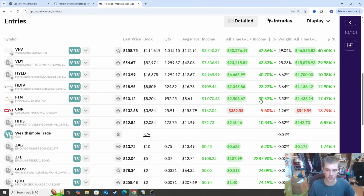We have FTN, which is our split share fund. In regards to the split share funds, I might swap this out. Harvest is coming out with a new high yield income based Canadian fund. We might be switching that, but you know what? FTN's been doing good for us, so we'll see how things go. We might maybe split some of the holdings with that high income fund, but we'll see how things go. Again, I'm experimenting with the high yields like HHIS and stuff, so we'll see how that goes. But I more or less see the role that they fit inside our portfolio doing well.